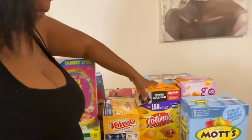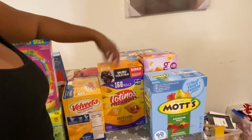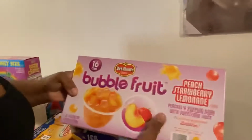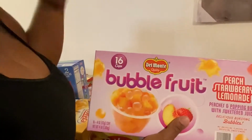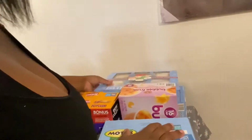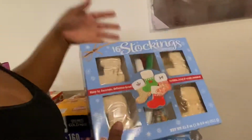I also got a box of tortilla rolls, pizza bites. I have Mott's, the kids love. We never tried these before, but the bubble fruits, we're going to try them now. Hopefully the kids like them. I got these cute little cookie trays.